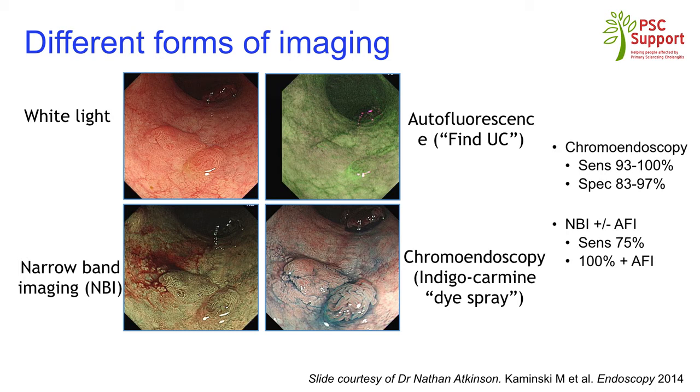Narrowband imaging hasn't projected very well here, but it's where they use a filter to take out the red light, and you just have blue and green light shining, which picks up hemoglobin more in the blood, so it picks up the vascular markings, and you can see the lines covering the surface better, and there's a particular marking pattern that we see for dysplasia.